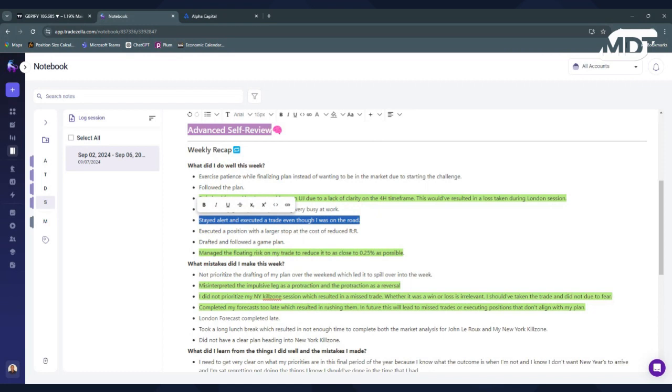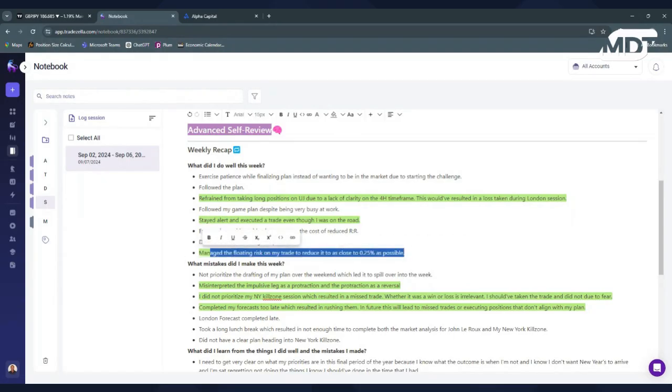This was the pound JPY trade that I got some good data and feedback from, despite closing that out as a loss. And then managing my floating risk on a trade to keep it as close to my targeted risk as possible, just because obviously I'm on a no commission account with Alpha Capital.